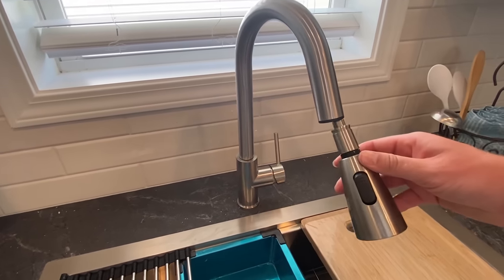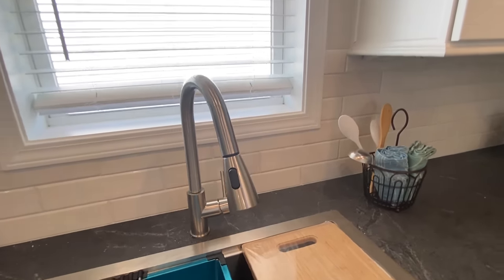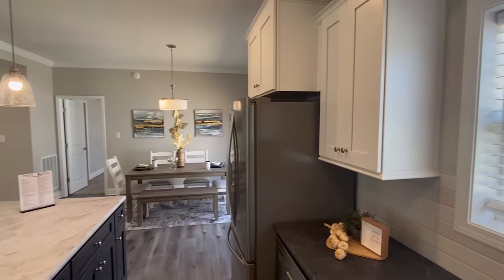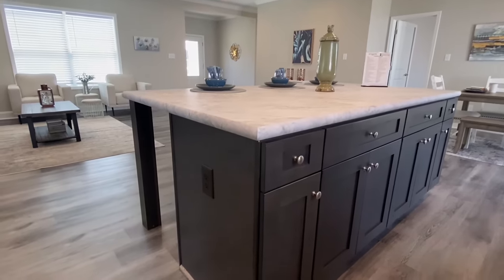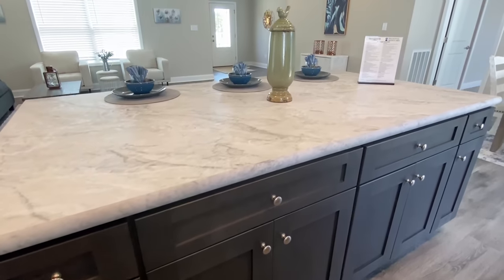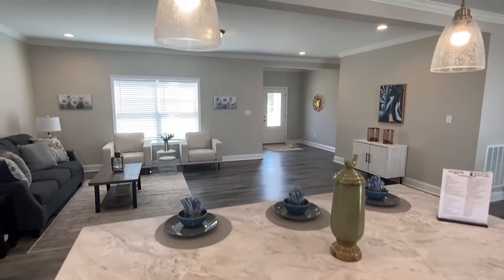Sink right here where you can pull out, spray whatever you need to there. Got some electrical outlet on that end of the kitchen island. And yeah, so same cabinets here, just a different color.